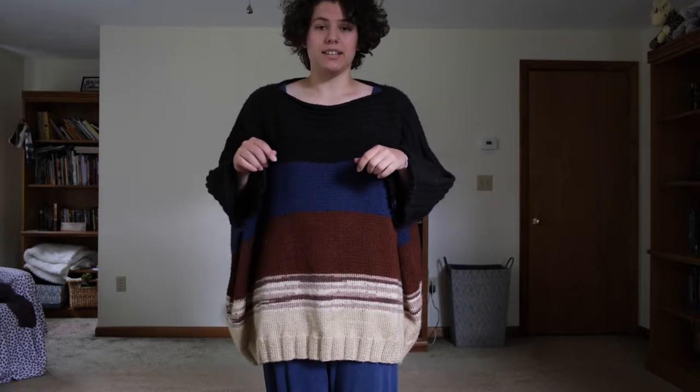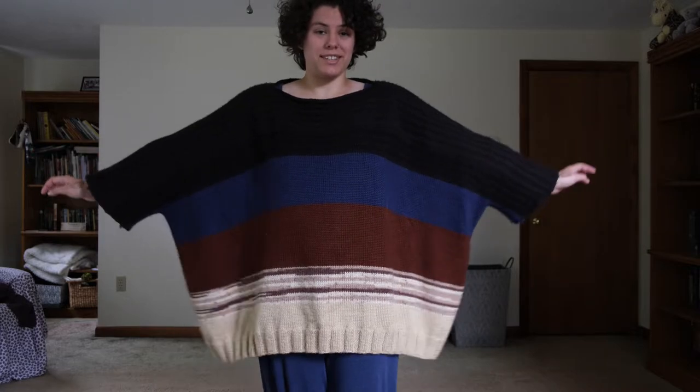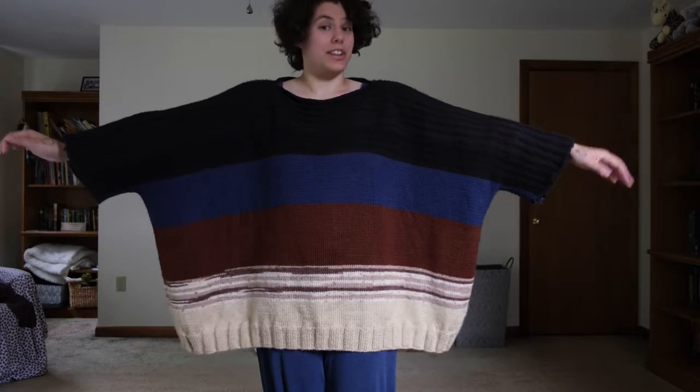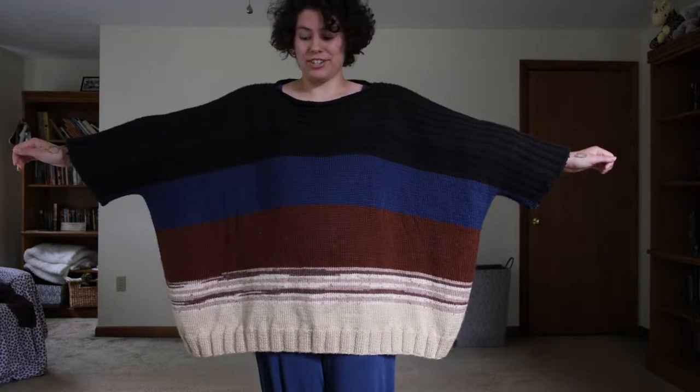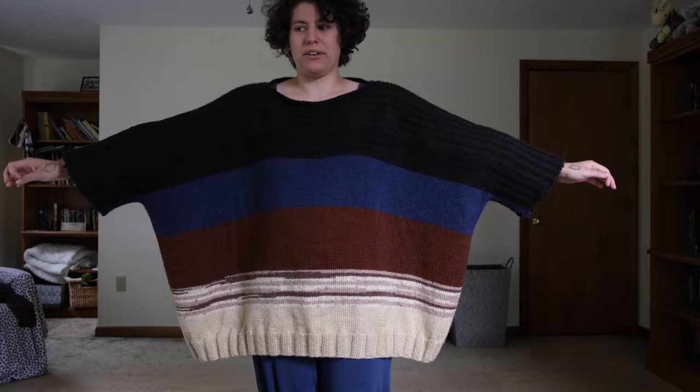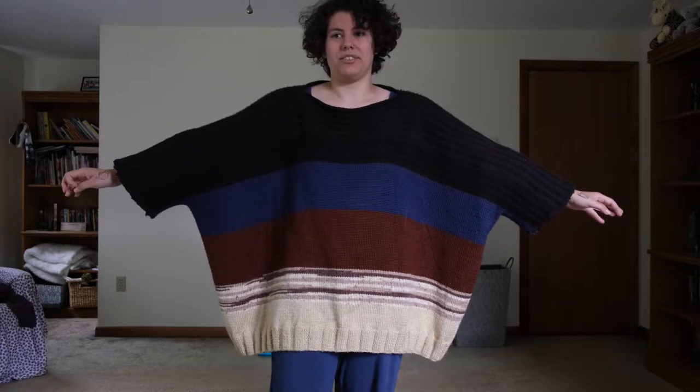So this is the first one. I'm going in chronological order of when I finished each of these. So this was my first serious garment. I took this very seriously. I knit this in college several years ago now, probably at least 5 or 6 years ago.